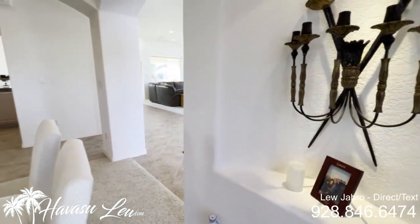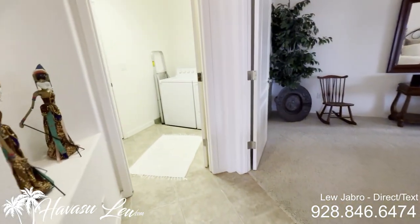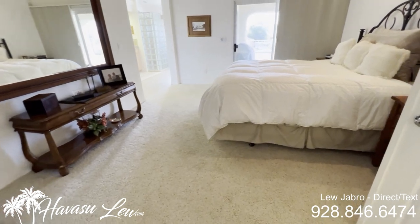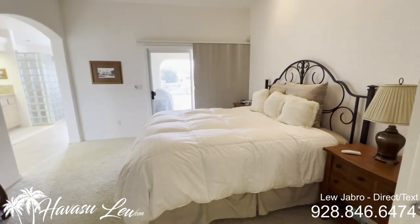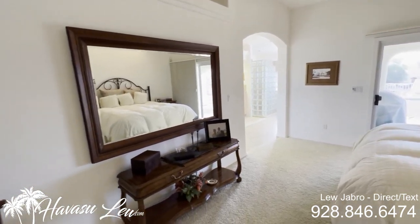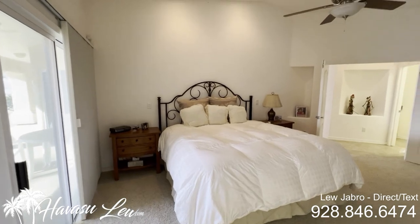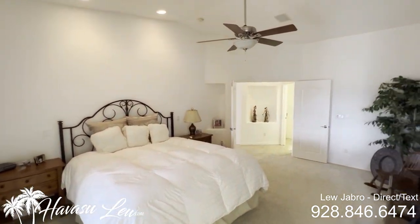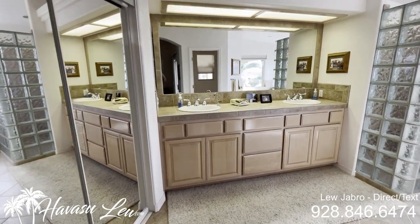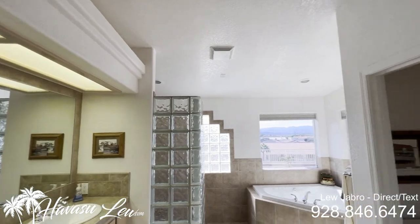It's a split floor plan, so the master is on one side and the other two bedrooms are on the other side. This is the master suite. It has double doors, a slider out to the backyard, ceiling fans, can lights. Has a pot shelf. Nice master bath with dual vanities.